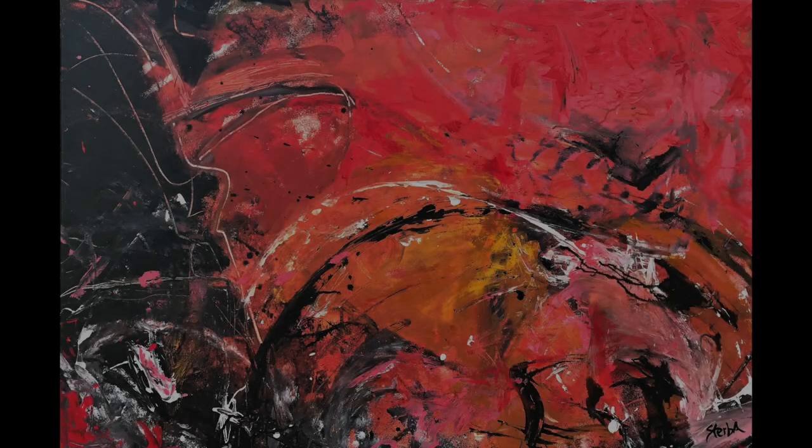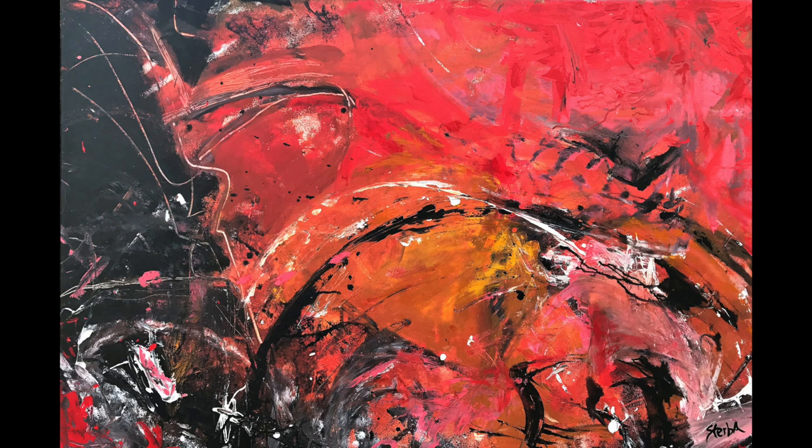Well, we're gonna do three paintings. We have time, so we've chosen three quite contrasting paintings. So let's bring up the next one now. Okay. This painting is called Synergy.